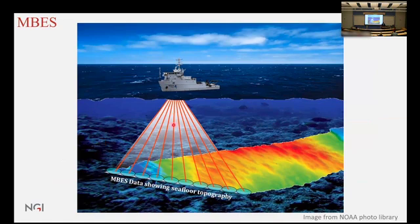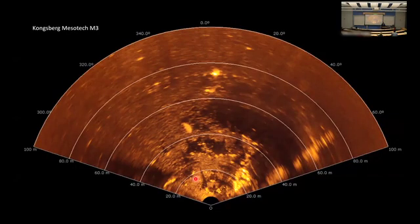So your single beam would be one beam right here, right? And a multi-beam has a wide range, a wide swath, multiple beams, high data collection. You cover a large area all at once. And what that looks like, this is a sideways looking multi-beam from one of our experiments. This is the M3 looking horizontally in the water column.